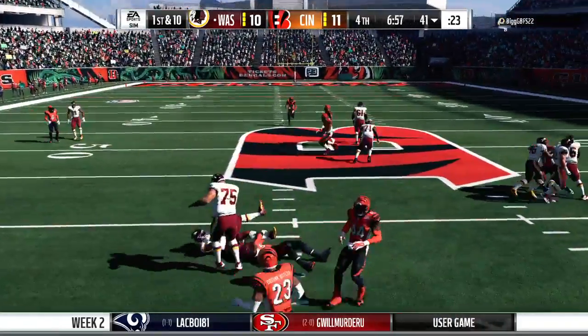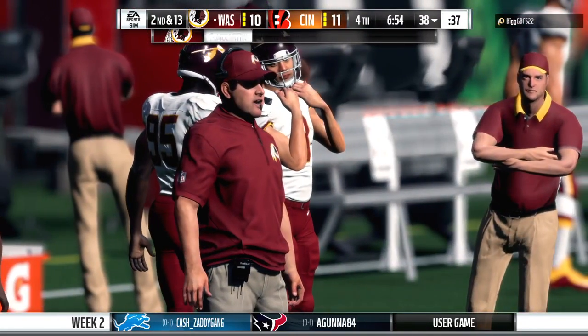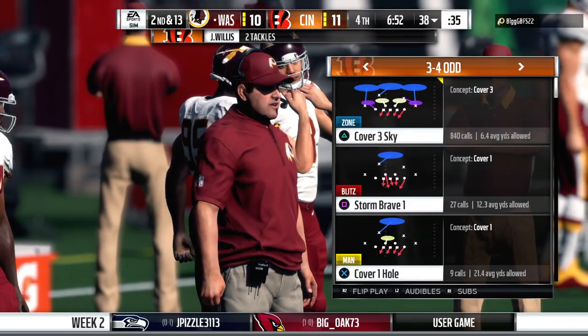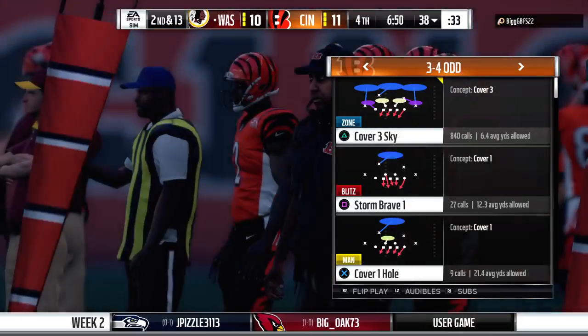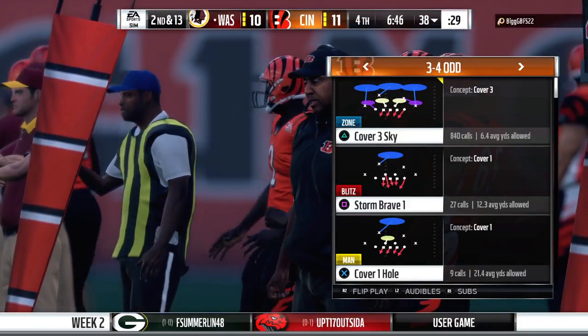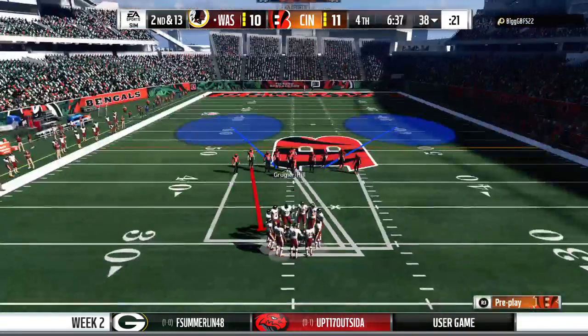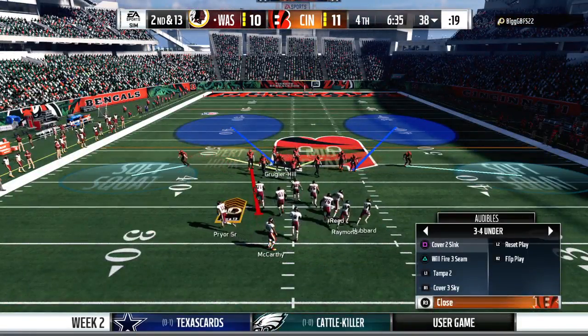They run the counter now on first down. And this play will be blown up. He'll lose yardage back at the 38. A loss of a full 3 yards, and now it's second down. Second down and a little ways to go here. 2nd and 13.